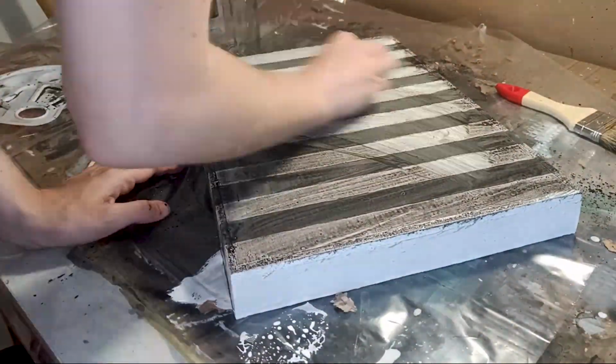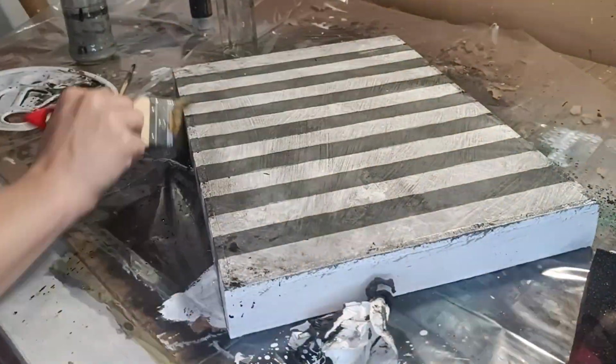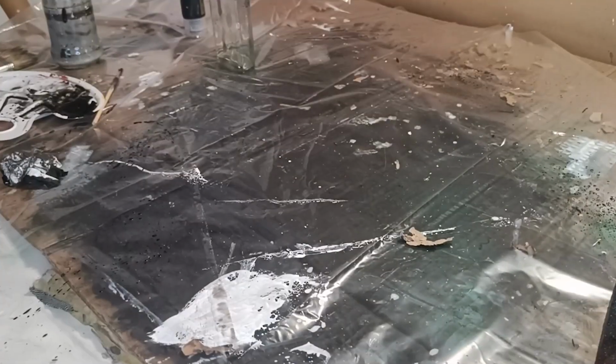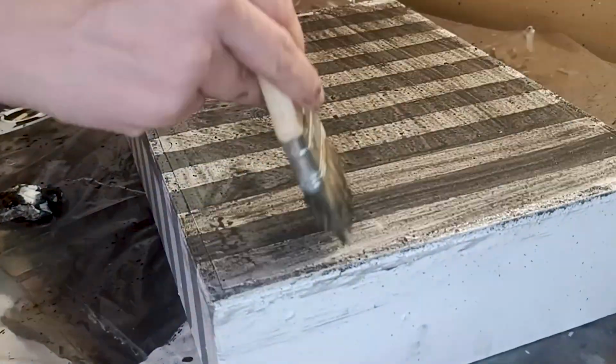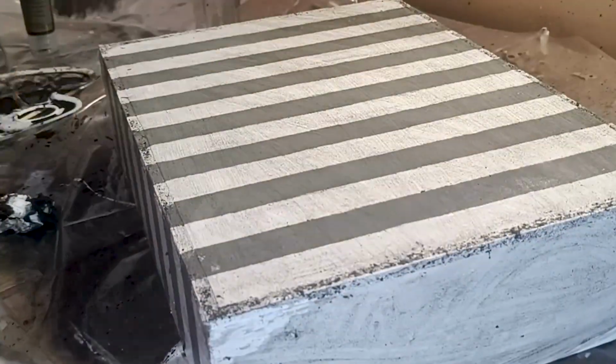So what I did is I used a brush to apply a watered down acrylic paint, like a black wash. And what I was trying to do is get the black paint off the lines before it dries. It dried on, and then it created this effect. And I went with it.